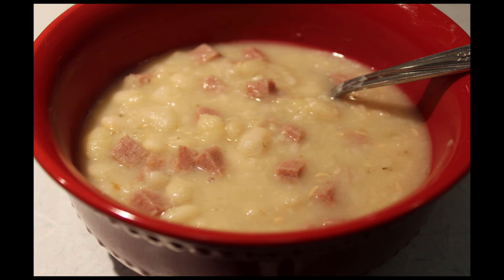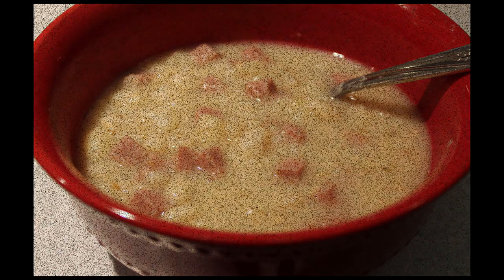And here is a quick tip to make this soup stretch even farther. If you're having it for lunch, if you have a can of carrots and a can of potatoes, dice those up nice and fine and put those in the soup, stir it all in, heat it back up. It stretches the soup and it gives it a little different flavor.